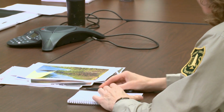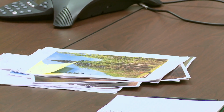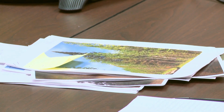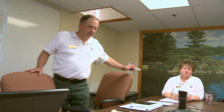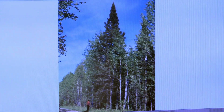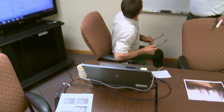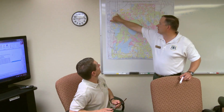The Chippewa National Forest, the Leech Lake Band of Ojibwe, and the state of Minnesota are presenting the Christmas tree that will stand on the Capitol lawn for the nation. My job is tree team lead, and we are looking for the tree that will go out there and stand on the lawn. Here's what we know about that one: it is 75 feet tall, 17.7 diameter.